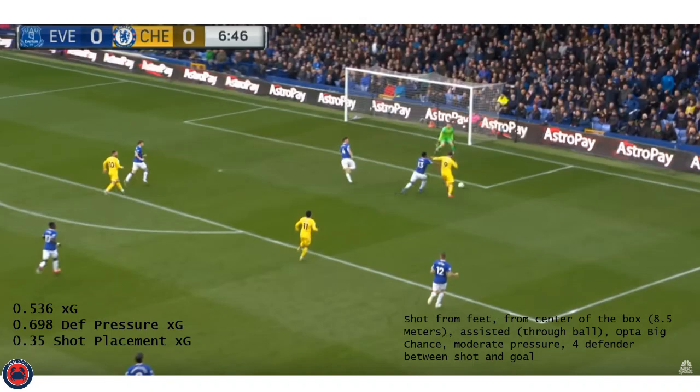And it says 4 defenders here. There's actually just the one defender, so that was a typo here as I'm making the graphic. So this one ends up as a 0.536 xG, 0.698 on the defensive pressure, and 0.35 on shot placement xG.